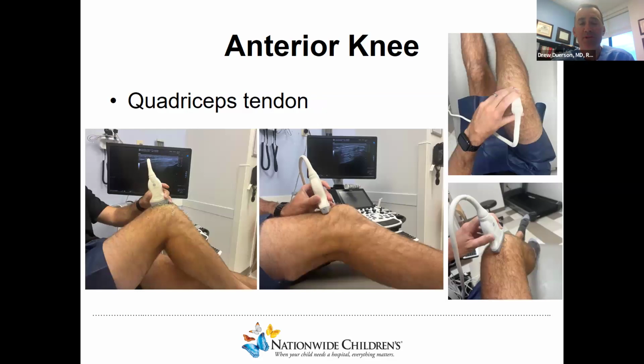So here is a similar position, but this is what's going to give us the best view of the quadriceps. So I like to flex the knee closer to 90 degrees. This will add some tension to the tendon and help eliminate any anisotropy. In this case, it would be difficult to flex our patient to this 90 degrees. And like really all structures, but especially when we're looking at these extensor mechanism tendons, you want to make sure you evaluate the entire width and length of the tendon in both orthogonal views.